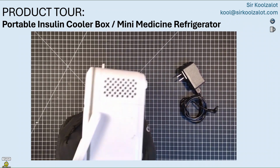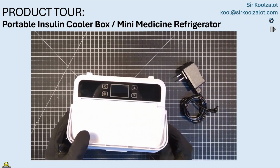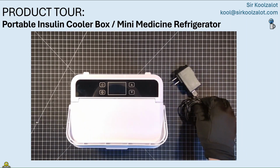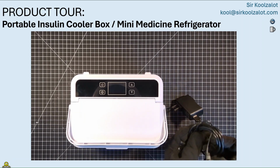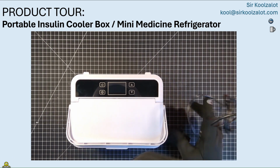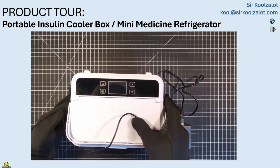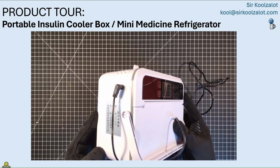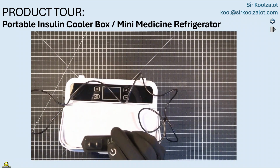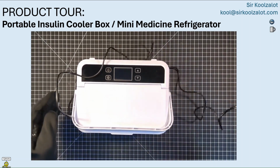You can actually hook an external USB power port into that plug if you want to, rather than plugging it in the wall. I played around with that quite extensively, and any of the USB power banks that you might have are likely to work just fine, in terms of being able to plug into the power bank and power the unit versus plugging it into the wall.